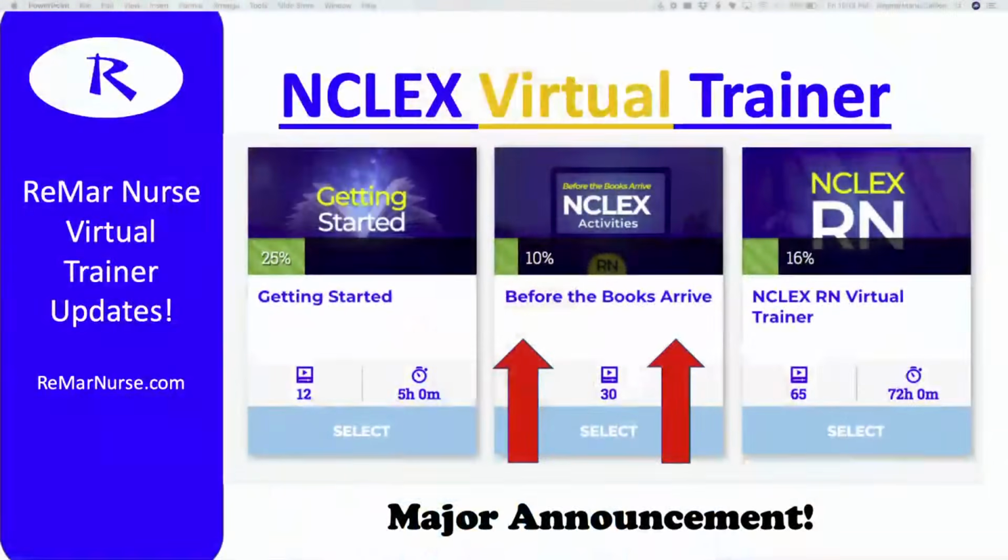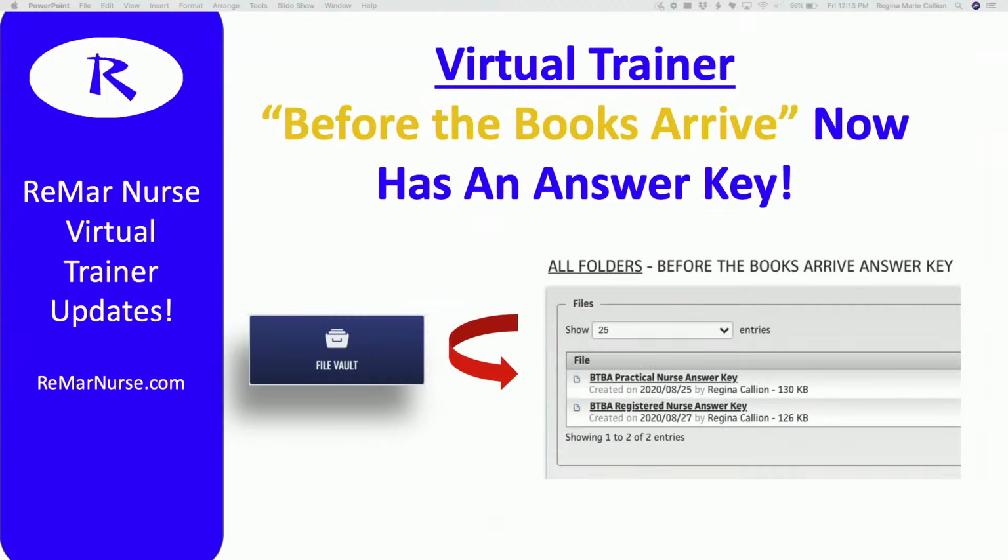There were people that were just giving up on it. I actually saw that the majority of people, if you look at the percentages, would start the Before the Books Arrive section and be 10% done or maybe 15% done. But very few people took on the challenge to make it 100% done. So I really want everybody to get that finished. And so that's like a gift.